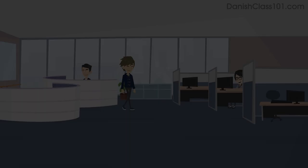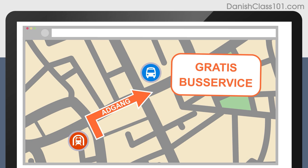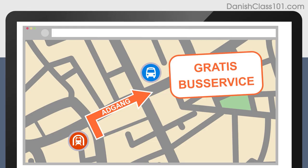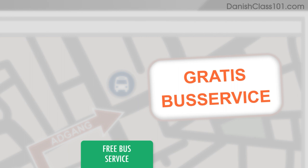You search online for the nearest bus service. What bus service does the page show? The webpage shows a free bus service. Gratis bus service.